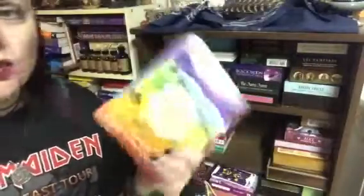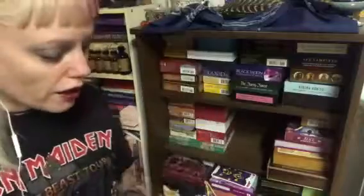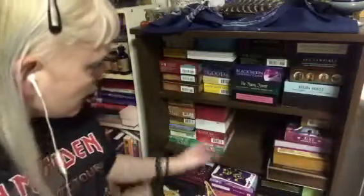Next we have the Chakra Wisdom Oracle cards. I use these for chakra readings. This one, you know what, the artwork isn't my style, but it reads so well. It's such a great and unique deck.